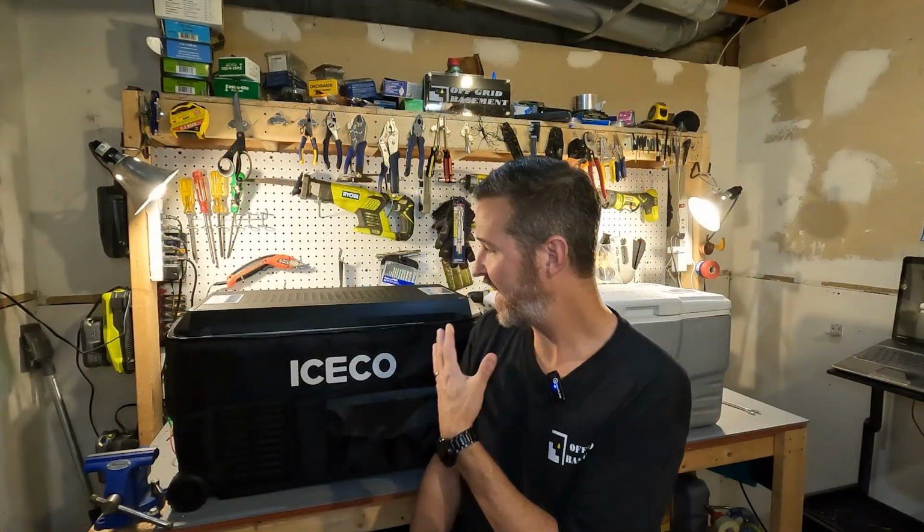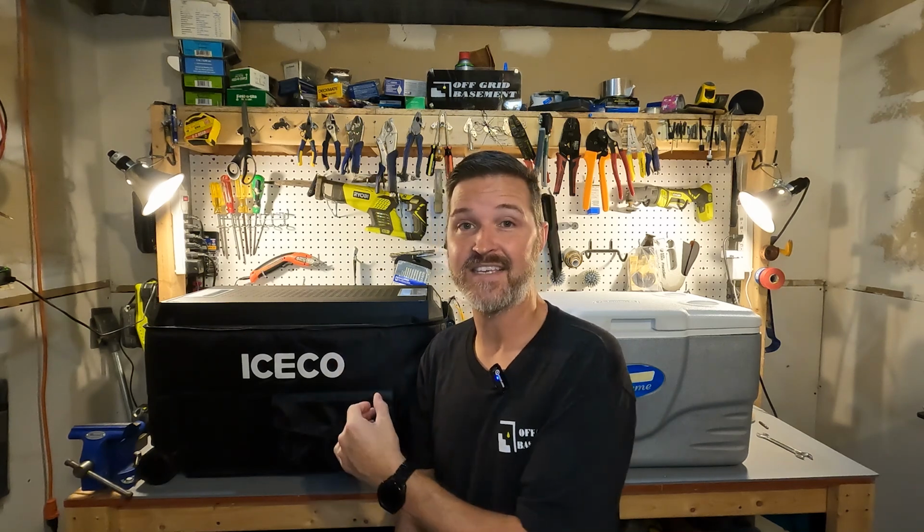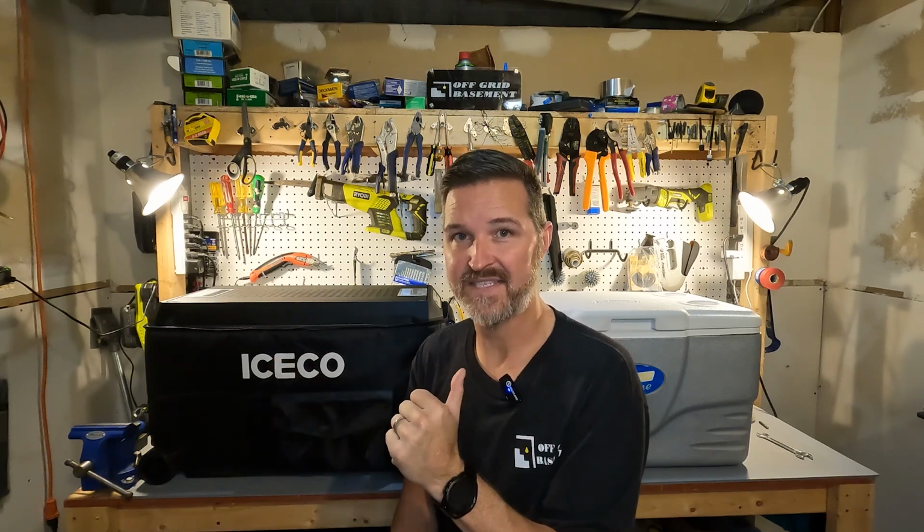Now, which one of these items is best fit for you? Let's go ahead and go over the pros and cons of each. First, let's go over the portable refrigerator. This one is the ICECO JP30 Pro, so it has some added features that a cooler would not. And the biggest thing about these portable refrigerators is the fact that you do not need any ice. Now, that can be a game changer for a lot of people that are going to go out for a week at a time without any thought of going back into civilization.